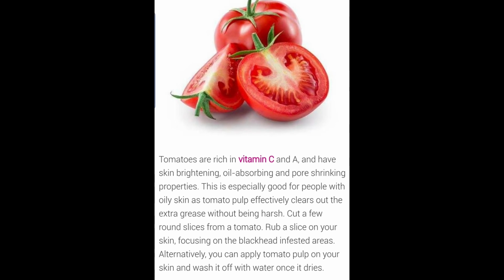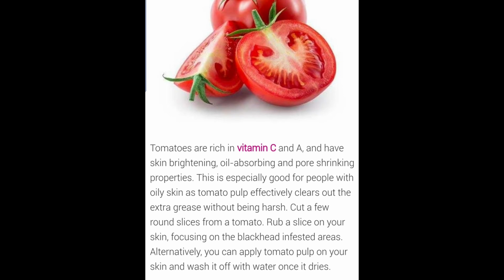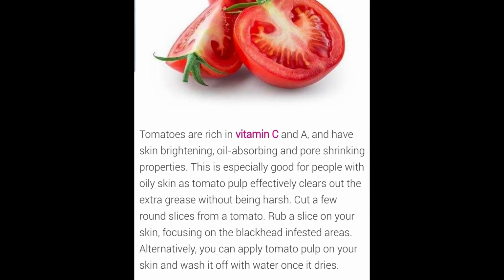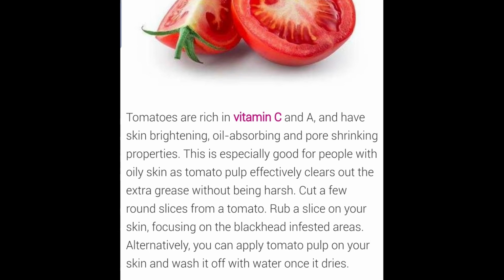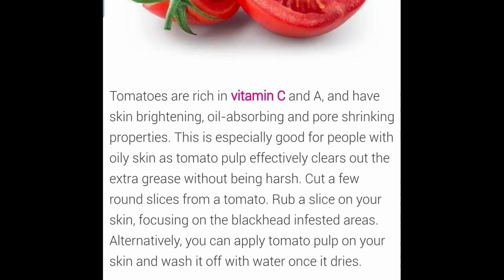6. Tomato. Tomatoes are rich in vitamin C and A, and have skin brightening, oil-absorbing and pore-shrinking properties. This is especially good for people with oily skin, as tomato pulp effectively clears out the extra grease without being harsh. Cut a few round slices from a tomato.